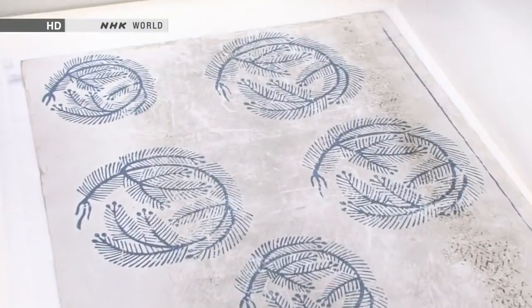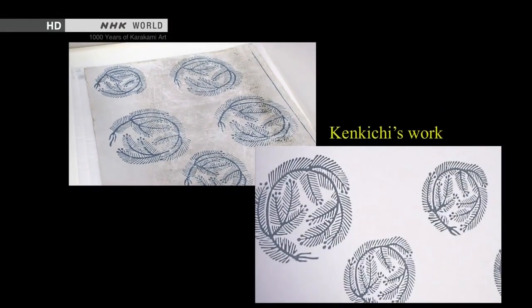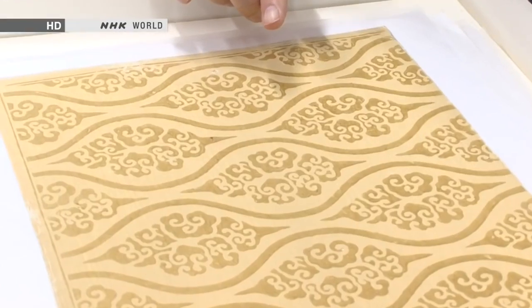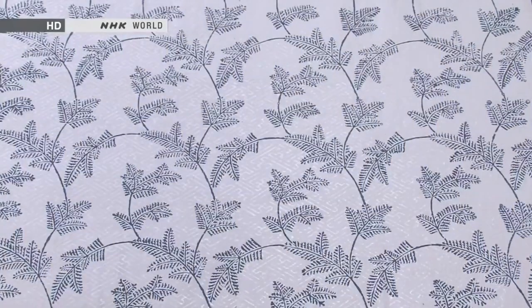I'm certain this was made by Karacho. This piece features a deep color created by Karacho's seventh generation owner. The tone is very similar to the one Kenkichi has used in his own work. I think this is also from Karacho. These sheets of Karakami have survived for about 150 years. Kenkichi found 38 with the same designs as some under his care.